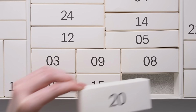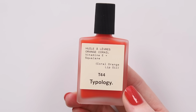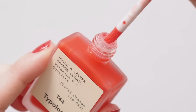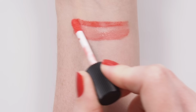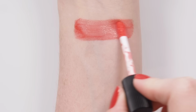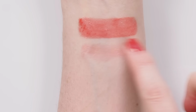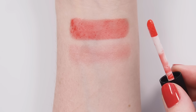Christmas has come early for lip oil lovers on day 20 and 23 to be exact. This tinted lip oil contains vitamin E, squalane and jojoba oil, so it's nourishing, but it has a thin, light texture. Not slippy, sticky or gloopy, just very shiny and glassy with two popular full-size tints here. Coral Orange is a fun, vibrant, red-orange coral. If you're looking for a summer shade that's not scary bright, just a kiss of sheer popsicle bright, here you go.